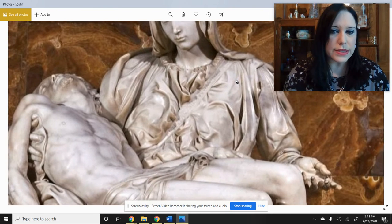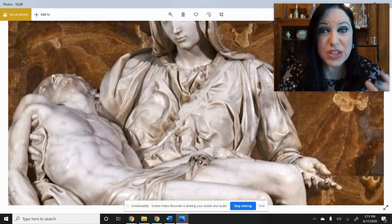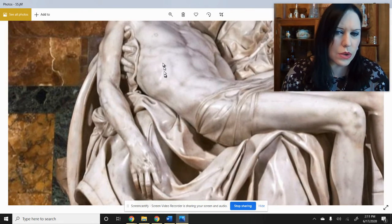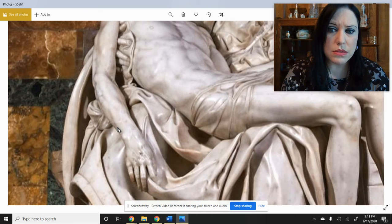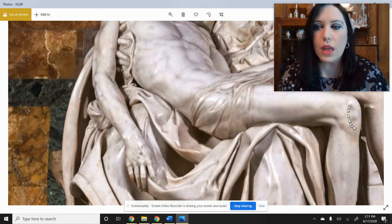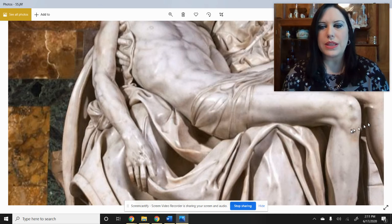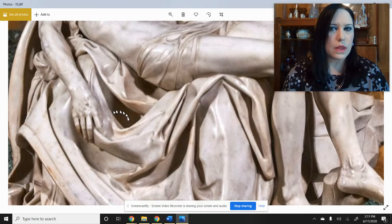Look at her dress. This is rock. It's not fabric laid on top. It's rock. And it looks like real fabric. Look at Jesus. He has died. Michelangelo goes so far as to put his veins in. Isn't that amazing? You see the bone right here. That's an impressive kneecap. When I paint people, I've never painted a kneecap on somebody. Never thought about it. Look at this. All of this fabric right here, all of this. It's rock.